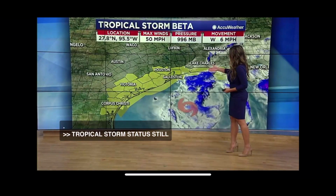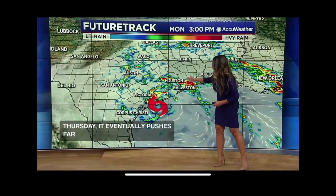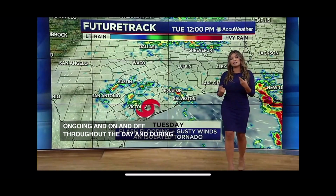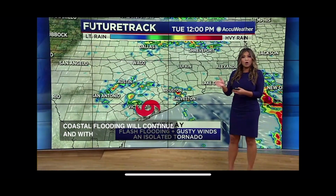Ta-da! Still a tropical storm warning in effect from Harris County southward. Feeder bands will be ongoing, on again, off again throughout the day and during the evening hours. And with some of these feeder bands, can't rule out some rotating thunderstorms. So there could be an isolated brief tornado, not just today, but also through tomorrow.